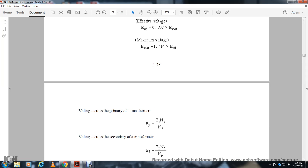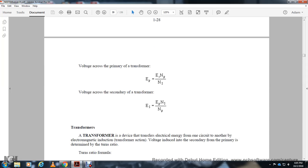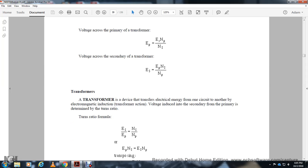Voltage across the primary of a transformer: voltage primary times the number of turns in the secondary is equal to the voltage secondary times the number of turns in the primary. Secondary of the transformer: the voltage secondary is equal to the voltage primary times the number of secondary turns over the number of primary turns. The transformer is a device that transfers electrical energy from one circuit to another by electromagnetic induction. Transformer action: voltage into the primary, action in the secondary, to determine the turns ratio.